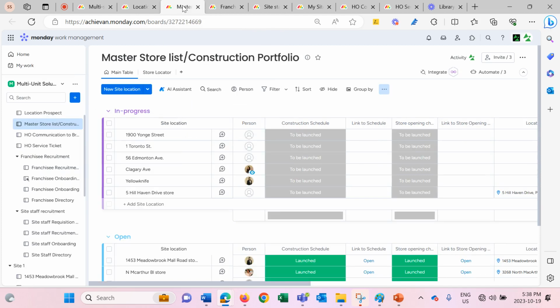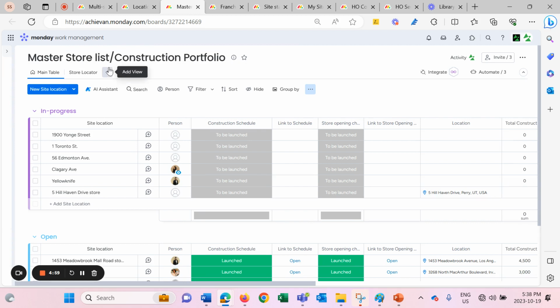Construction portfolio has site locations which are in progress and that are already launched. You can see here the location which we shortlisted in our previous workflow. It has automatically come here in the in progress bucket. Once you are ready to start working on the construction site, you will simply change this construction schedule status to launch, which will create the schedule board for this particular location, and it will also place the link to that particular board in this link to schedule column.